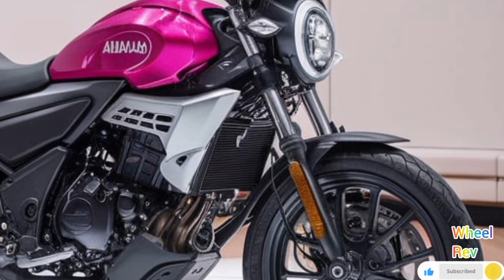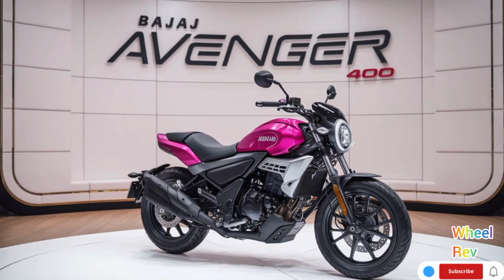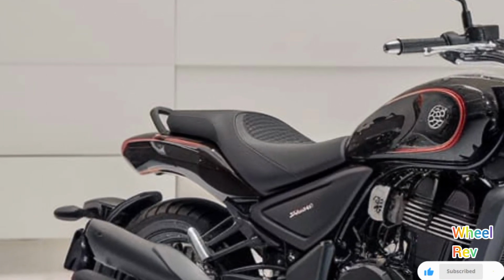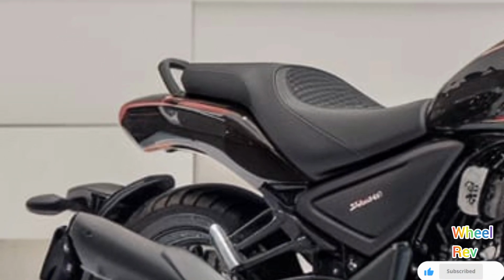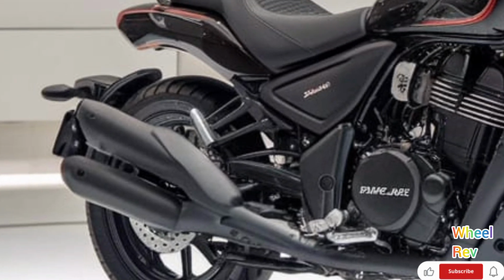The tail lamp is now a sleeker LED unit too, adding a touch of modernity without losing the old-school cruiser charm. The instrument cluster is semi-digital, featuring an analog speedometer complemented by a digital display that shows gear position, fuel level, trip meters, and a clock. It's simple and easy to read, which suits the no-nonsense cruiser vibe. Another nice touch is the USB charging port, a small but very practical feature for riders who use navigation or want to charge on the go.